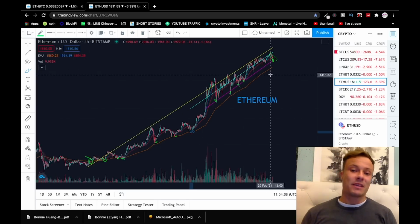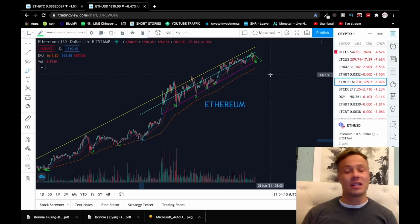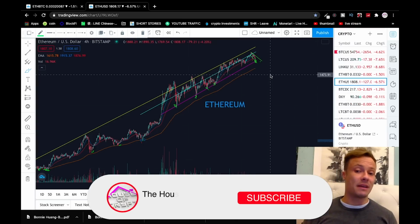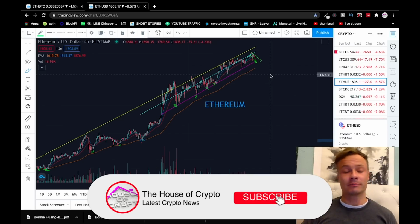So actually, as a long-term hold, this is not a worrying time, guys. In my personal opinion, from the research I've done, what I believe is that we've got Ethereum 2.0 coming out next week. This should help reduce gas fees and improve the running of Ethereum, to ultimately make it potentially more profitable and a better investment for us.